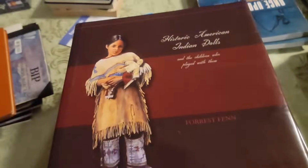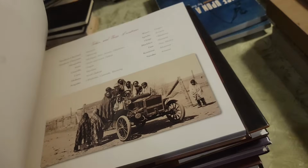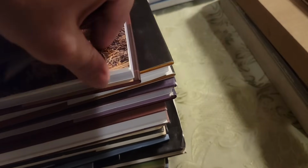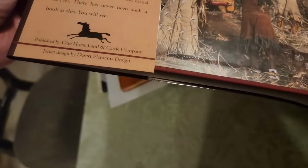Historic American Indian Dolls. Wow, look at that. Wow. So I'm just kind of showing you everything, guys. I know it's really not in order and I'm jumping around. But if you see something that catches your eye, reach out and we can have a more in-depth conversation. I was trying to see the year on this. Published by One Horse, Land, and Cattle. So it's a Forrest Fenn book.